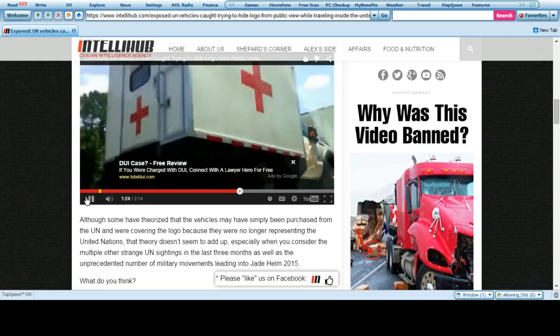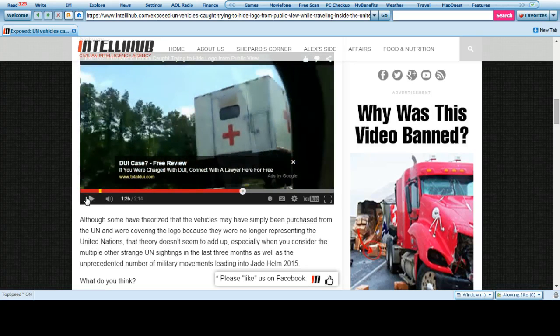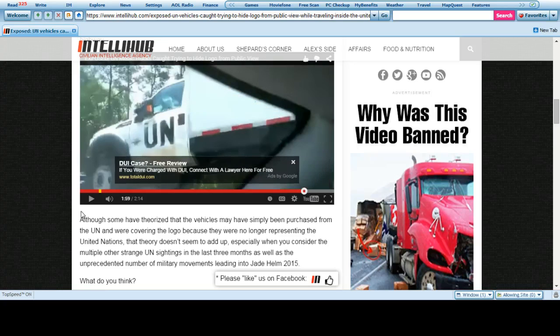See that? Alright, and that's interesting that they actually have a medical vehicle with them. So here we go. I will go back. And there is the UN one and a medical vehicle. And it driving off. That's interesting. Very, very interesting.